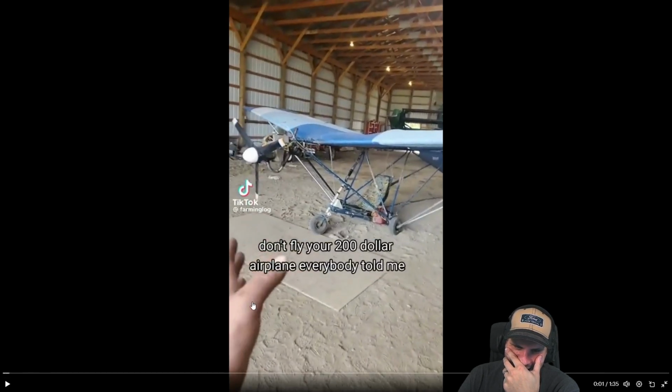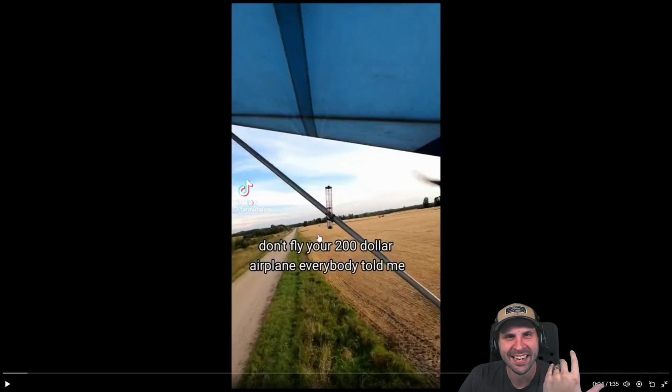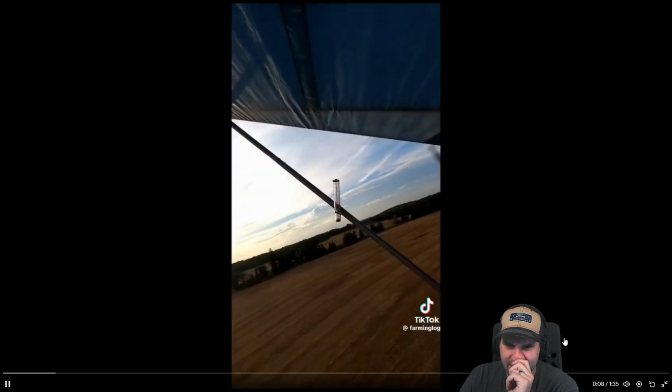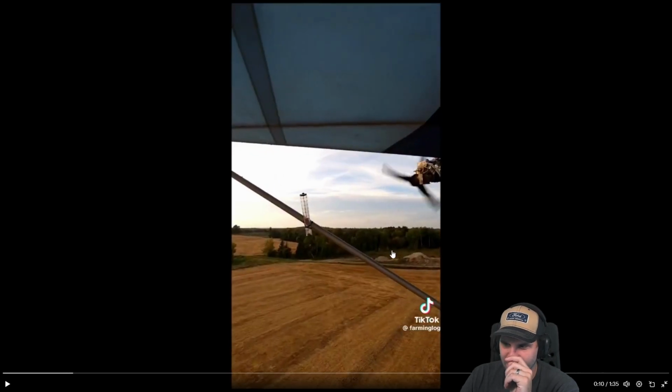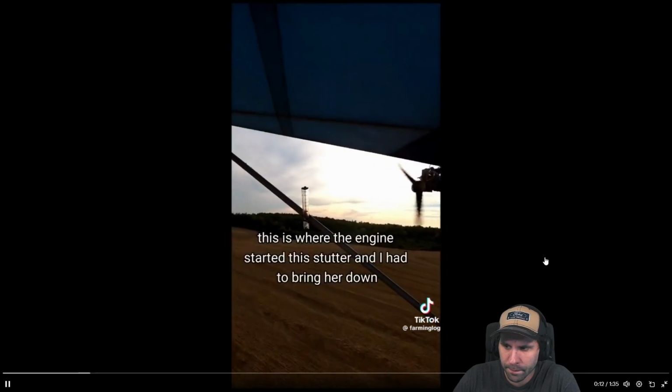Wait. Is this a hang glider? It's a hang glider with a dirt bike engine attached to it. Hey, FAA, as long as he stays basically right at the tree line, not breaking any laws, dude. You can do that. Sure, why not? Don't go above 1,000 feet, though. You go above 1,000 feet, you're gonna have some problems.